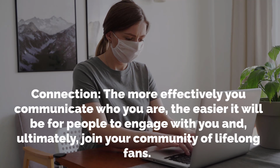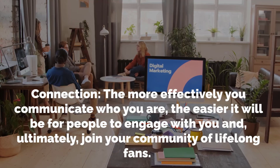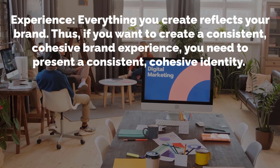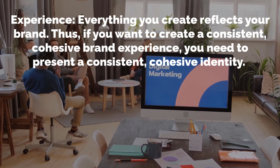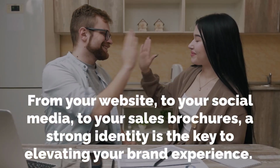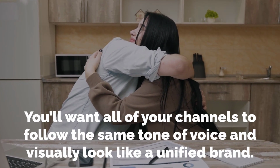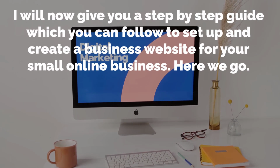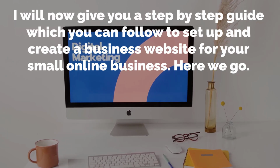Connection. The more effectively you communicate who you are, the easier it will be for people to engage with you and ultimately join your community of lifelong fans. Experience. Everything you create reflects your brand. Thus, if you want to create a consistent, cohesive brand experience, you need to present a consistent, cohesive identity. From your website to your social media to your sales brochures, a strong identity is the key to elevating your brand experience. You'll want all of your channels to follow the same tone of voice and visually look like a unified brand. I will now give you a step-by-step guide which you can follow to set up and create a business website for your small online business.